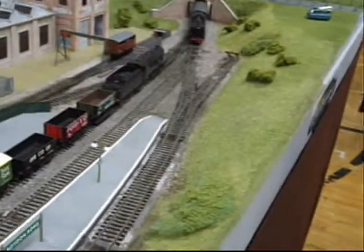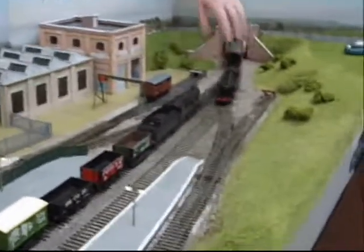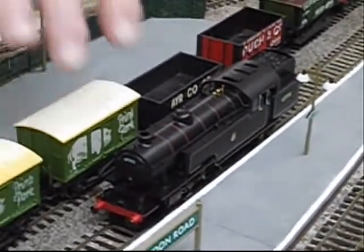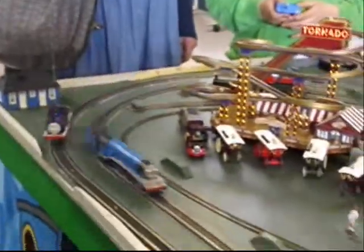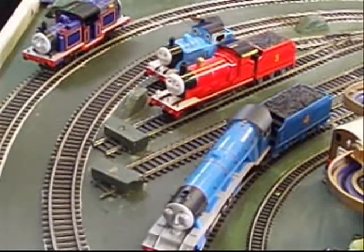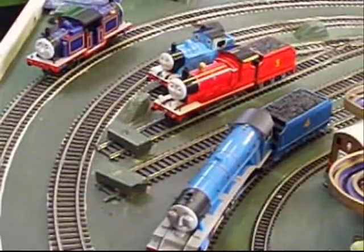Uh-oh. Oh, dear. Then you had to be right. This one's creeping, though, isn't it? We've got a problem. It's an L1, that is. Oh no, it left without the coaches. Oh dear. The one at the end there had a lot of trouble. Thomas did that last year. Did that make a move?